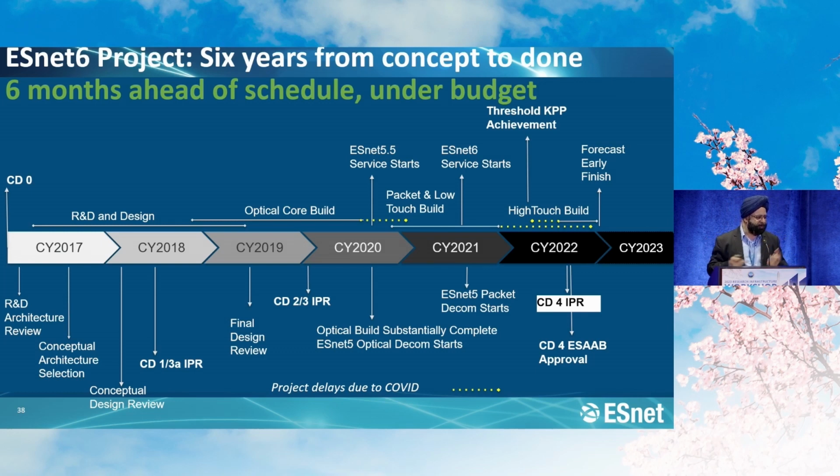So given the pandemic, given supply chain delays, the fact that the team could do it. Now, it's not that we didn't have delays. There are dotted lines which show how each project got delayed, but we were still within the framework of being successful. So it was not that we didn't have any impact due to COVID.